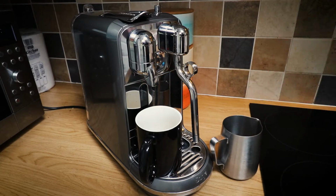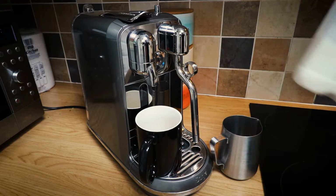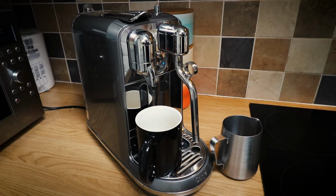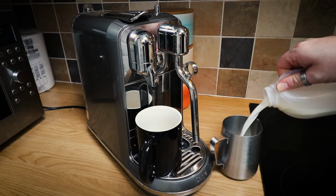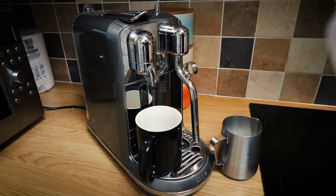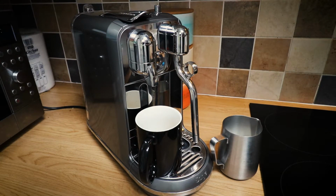So the milk jug that comes with the machine we're going to use here. I'm sure you can use any standard milk jug if you are a barista or such, and have one kicking around, but this is the one that comes with it. So I'm going to pour some milk in to halfway between the minimum and maximum lines that are on the jug.